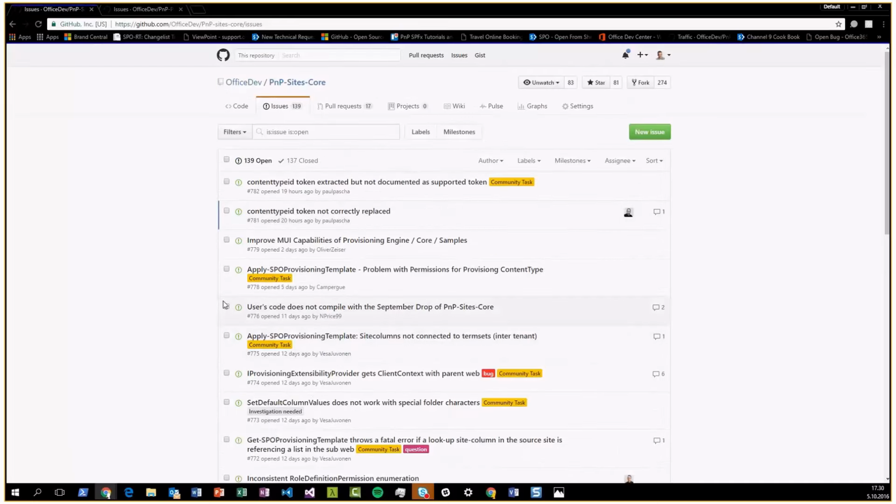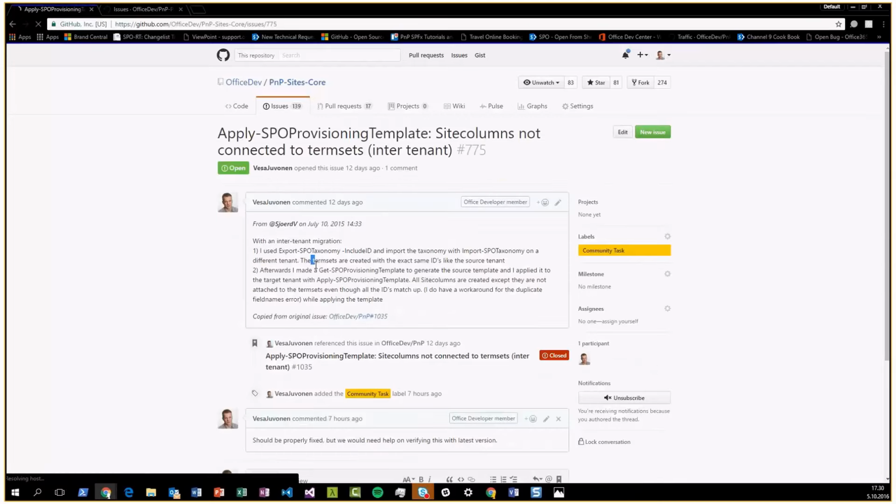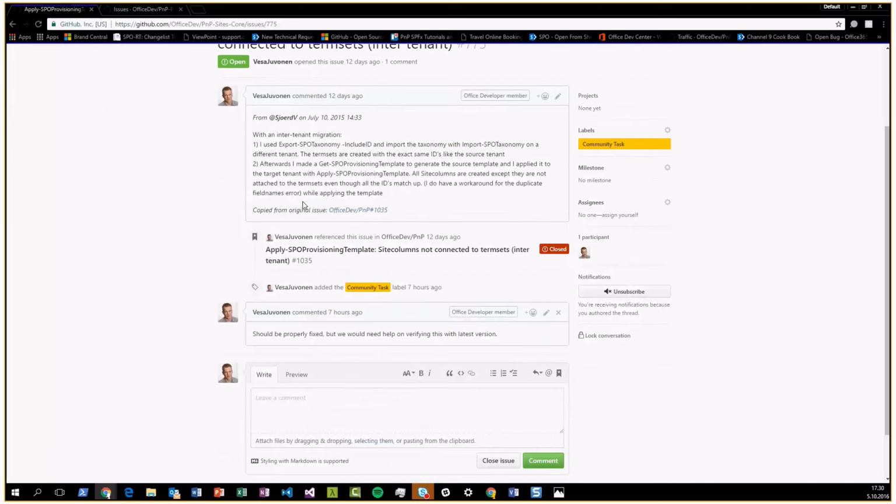So these are issues which the community has reported, and as an example, apply SPO provisioning template site columns not connected to the term sets is a task or issue. In this particular case, this is a special one because it has been migrated over from the PMP repo, but it defines that if you use an export SPO taxonomy and then you use apply, there's an issue around the taxonomy behavior.